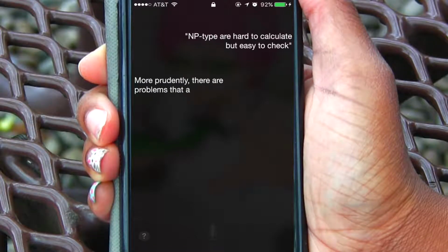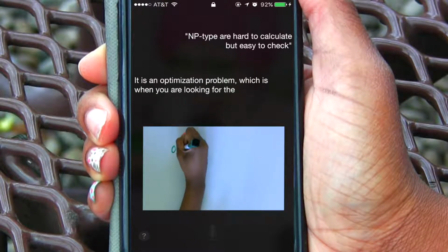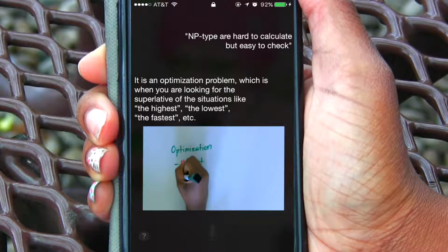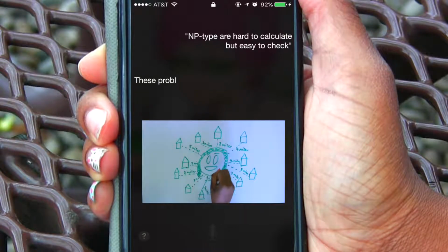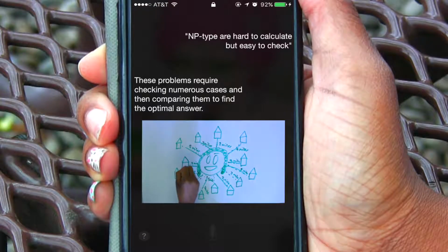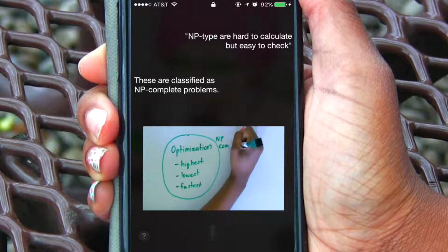More prudently, there are problems that are both hard to do and hard to check, like the one you asked. It is an optimization problem, which is when you are looking for the superlative of the situations, like the highest, the lowest, the fastest, etc. These problems require checking numerous cases and then comparing them to find the optimal answer. These are classified as NP-complete problems.